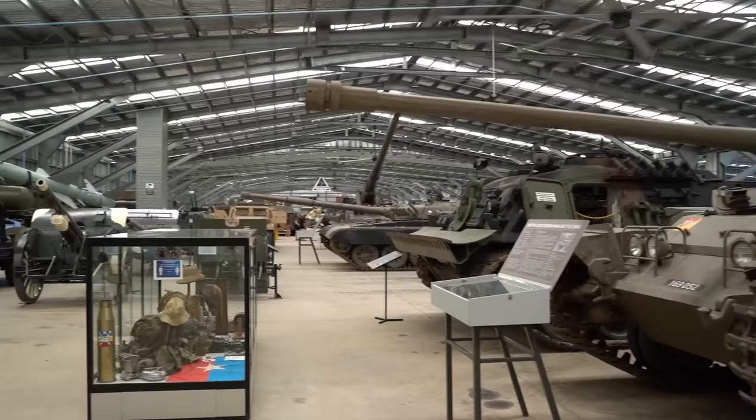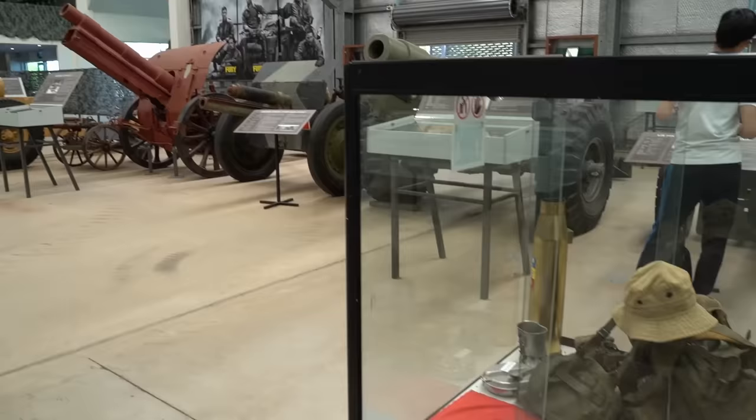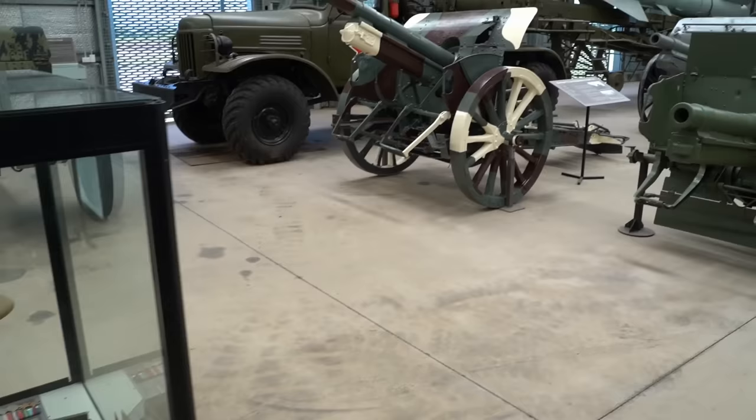You'll notice that quite a few of these World War I guns have rubber tyres. This is because they were upgraded from the old wooden wheels to fight in World War II. These glass cabinets are full of interesting things that have been donated and loaned to the museum. You can certainly spend a lot of time looking over it all.